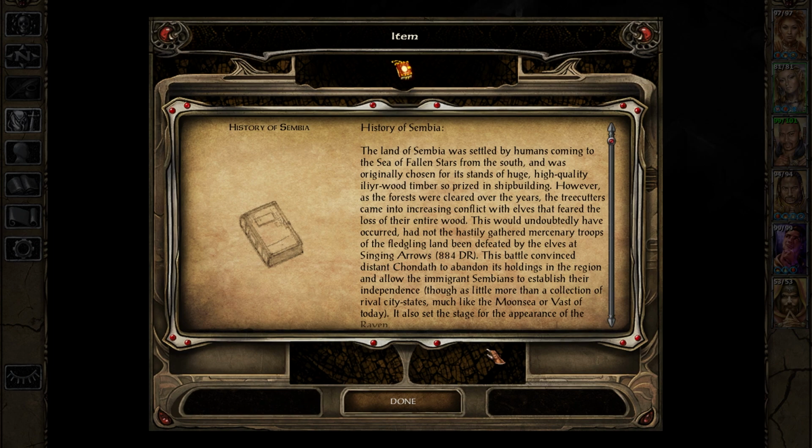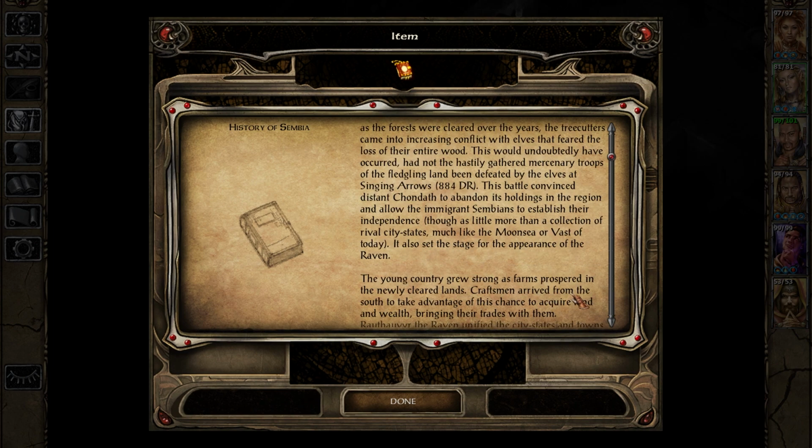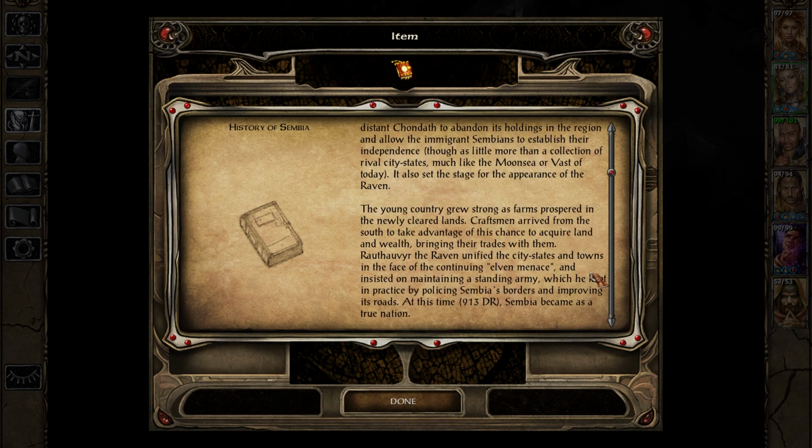This would undoubtedly have occurred had not the hastily gathered mercenary troops of the fledgling land between it been defeated by the elves at Singing Arrows, 884 DR. This battle convinced the distant Chondath to abandon its holdings in the region and allow the immigrant Sembians to establish their independence, though as little more than a collection of rival city-states, much like the Moonsea or Vast of today. It also set the stage for the appearance of the Raven.